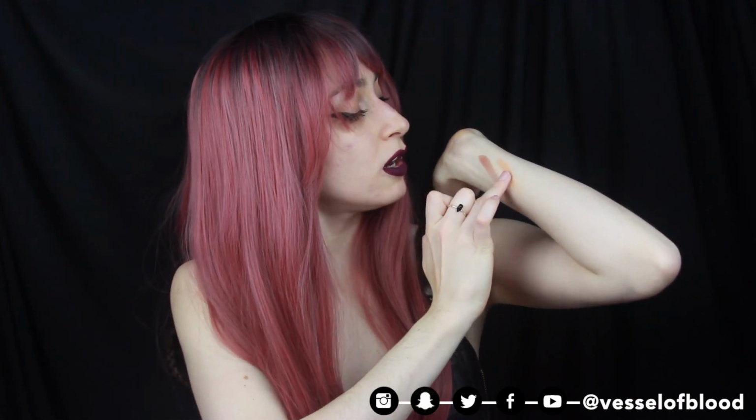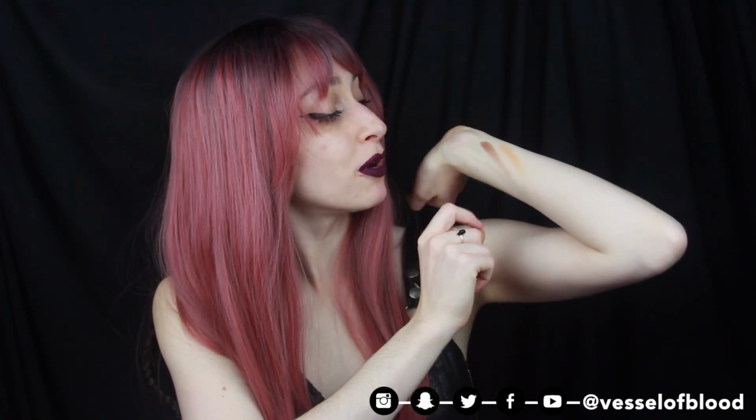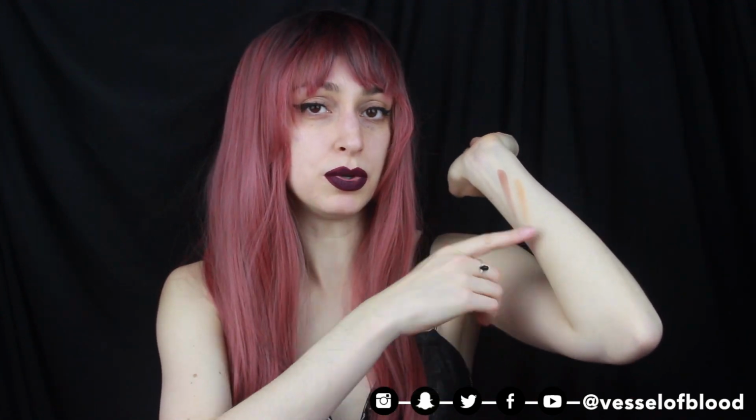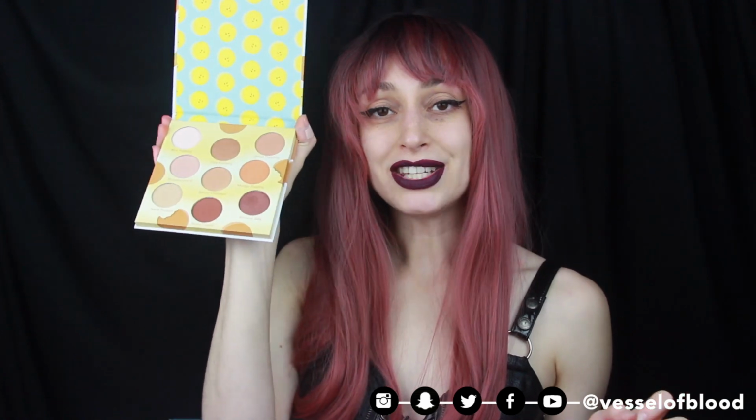It's not showing up as much as I'd hoped. There's a matte shade and a shimmer. I love that shimmer shade. That is absolutely gorgeous. So matte not showing up as well as I would like, but it is hard to tell from an arm swatch how they would do on your eyes. So it says this palette is hard pressed for minimal fallout, which is definitely true. I do not see any fallout whatsoever. And this palette is $38.